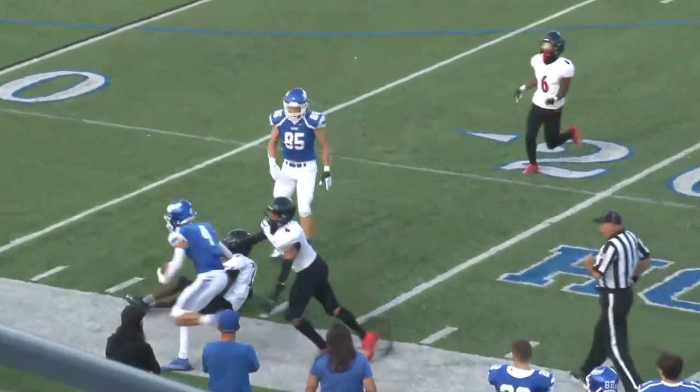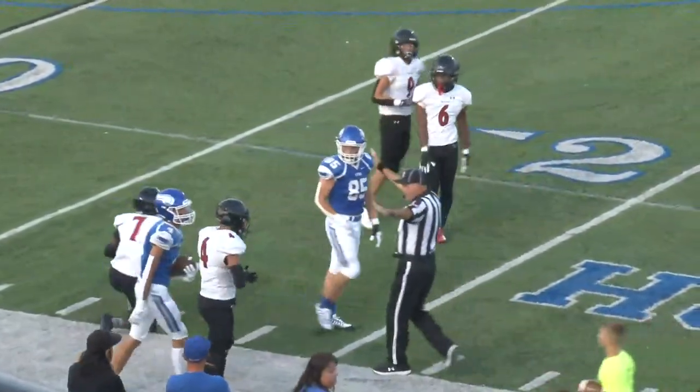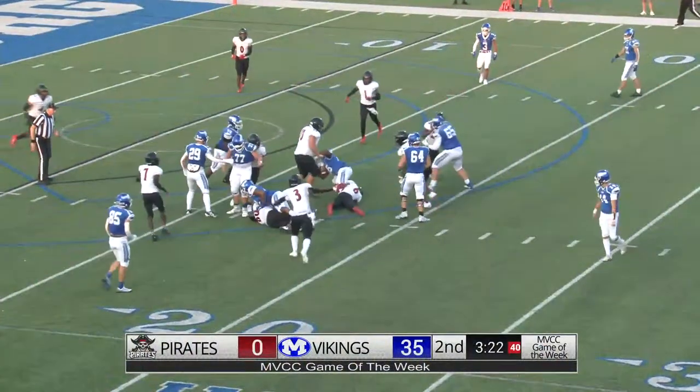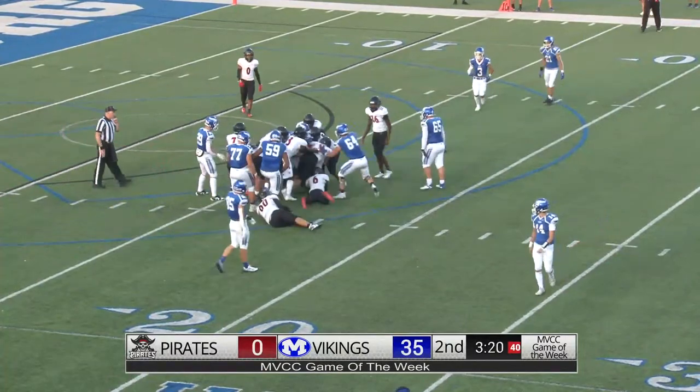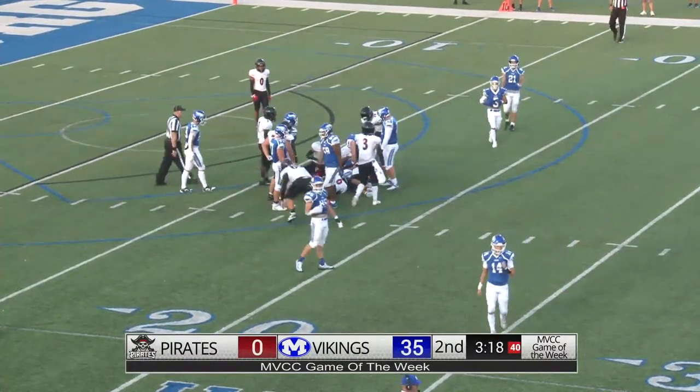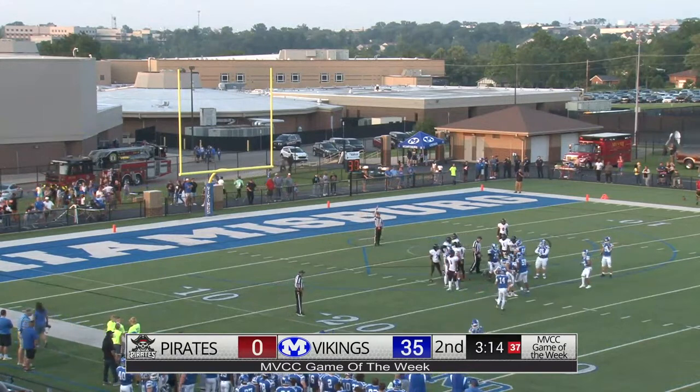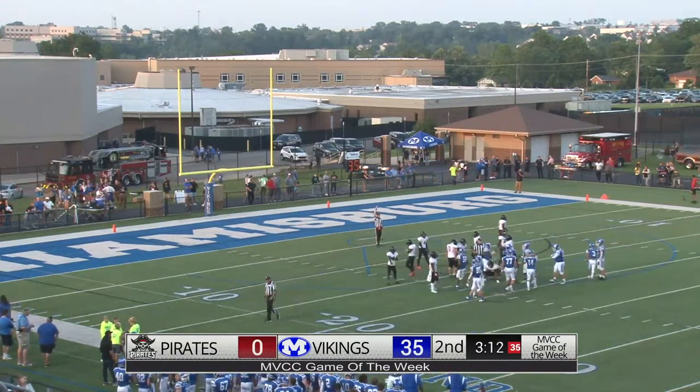Injured the ball carrier. Gonna be a pickup of about 3 minutes remaining here in the first half.